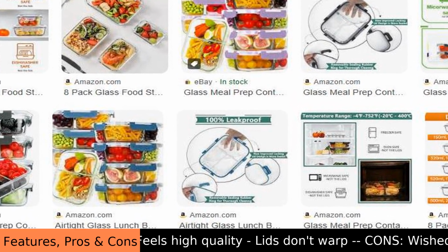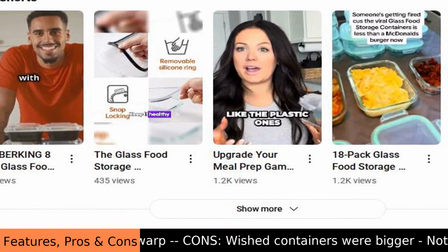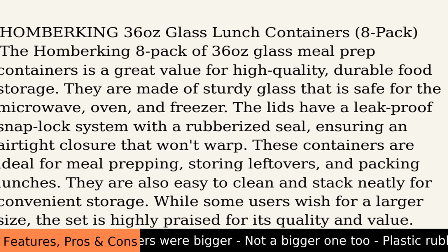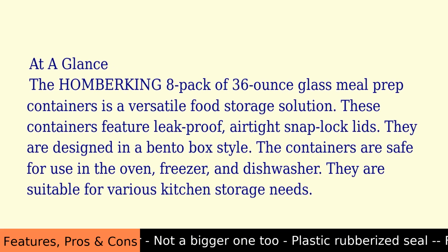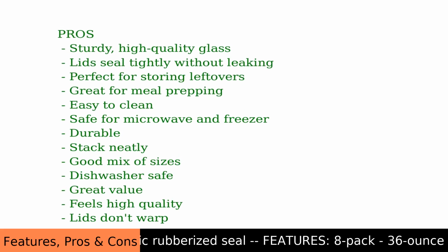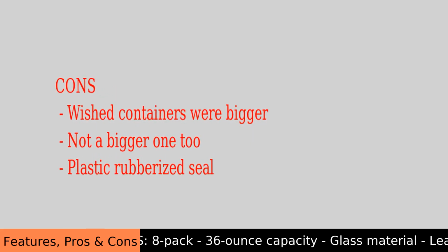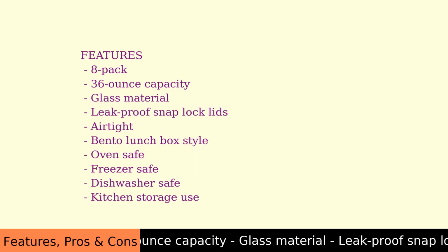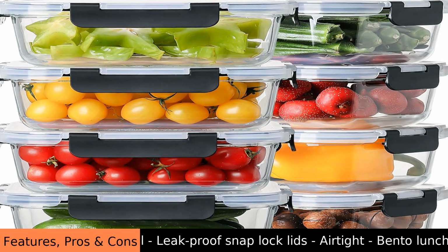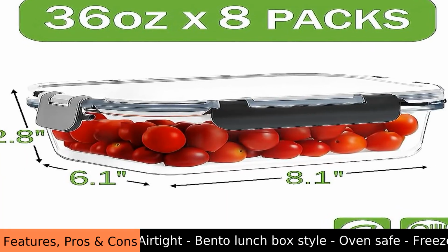The HOMBERKING 36oz glass lunch containers, 8-pack, stand as a paragon of form and function, a seamless blend of practicality and elegance. Ultimately, they are a dependable companion for anyone who values freshness, convenience, and style. On the other hand, their sleek design ensures they look just as good on your office desk as they do in your home kitchen. Comparatively, other containers may fail to deliver on their promises, but these glass bento boxes are a beacon of reliability and performance.